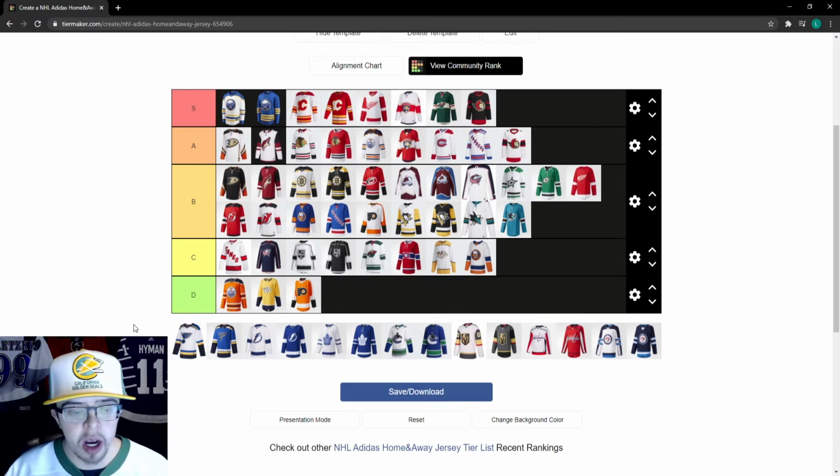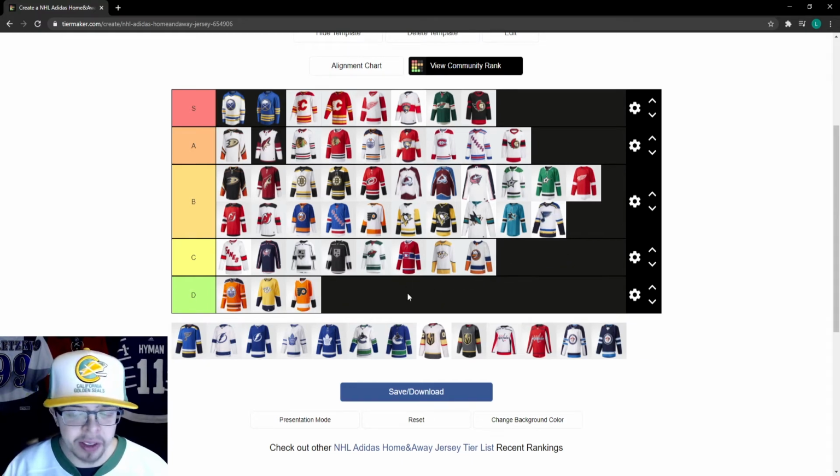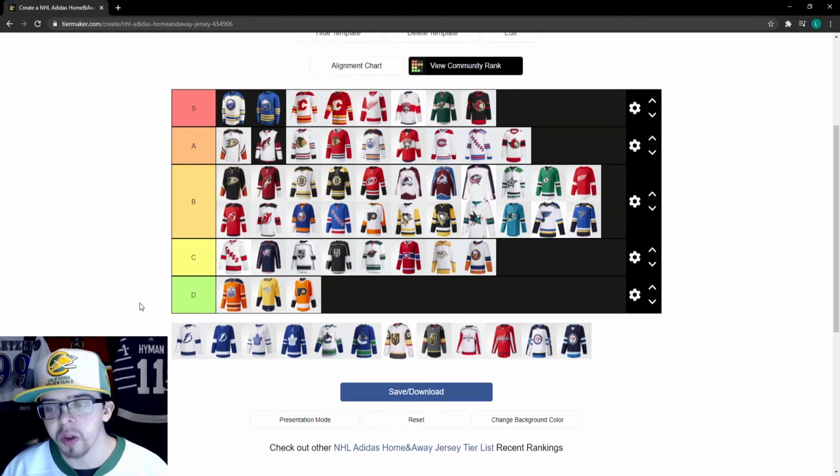Now with St. Louis, I'm not sure really where I want to put these. I don't like how many jerseys I have in B tier, I'll be completely honest with you. But once again, I'm going to have to throw them both in B tier. I don't think they're overly bad, but they're not stunning. They're not great. I'm just going to throw them there for now.